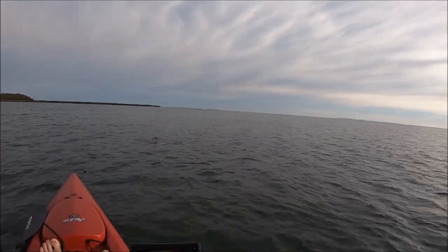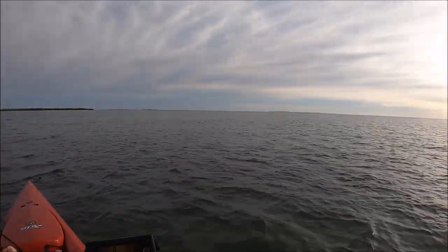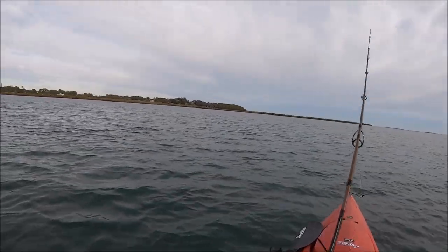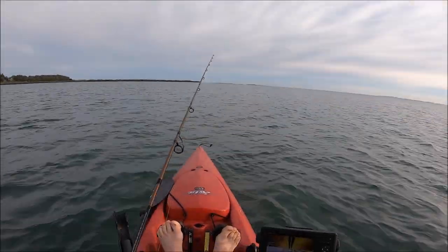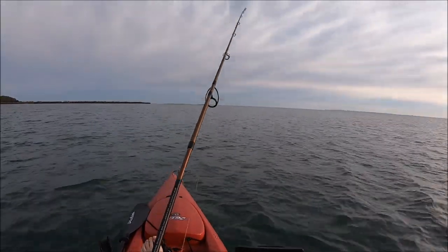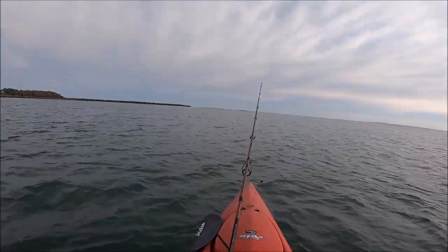There's been quite a lot of little bust-ups, which must be tailor. I prefer this lure for tailor, just something worked fast. See what's on the drop-off. That's what we want to see on the drop-off. That is definitely what we want to see.